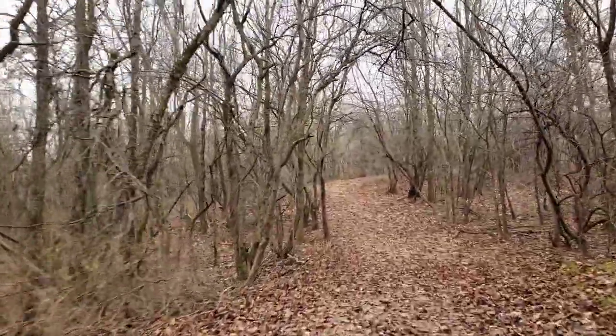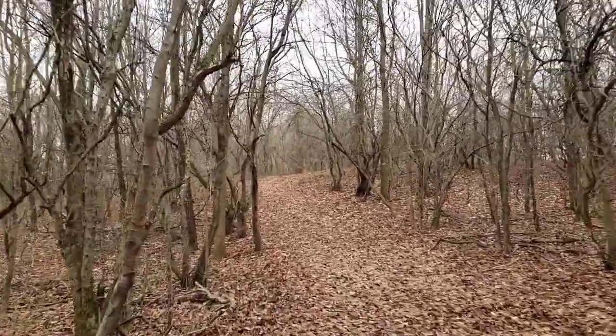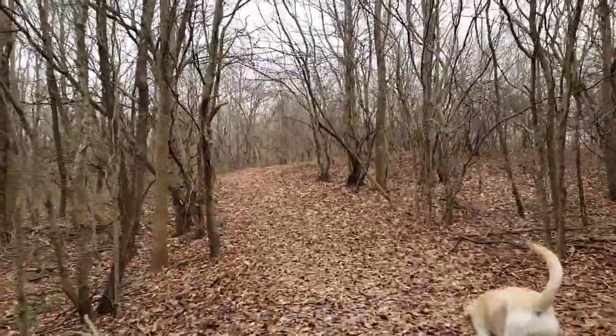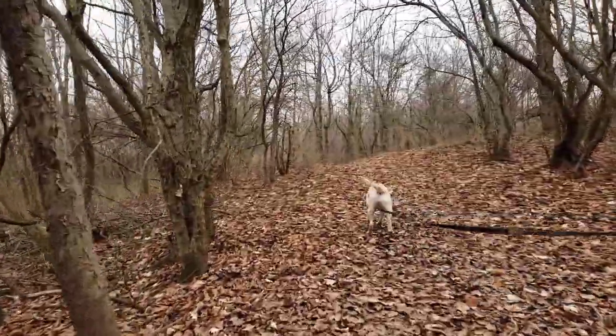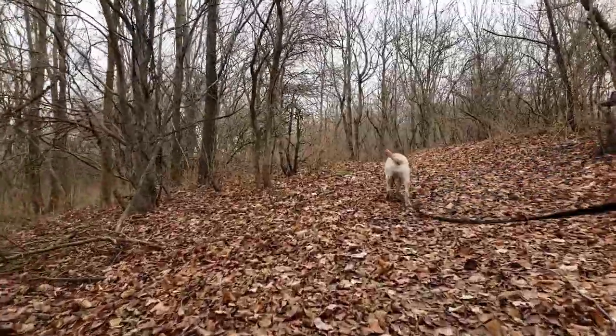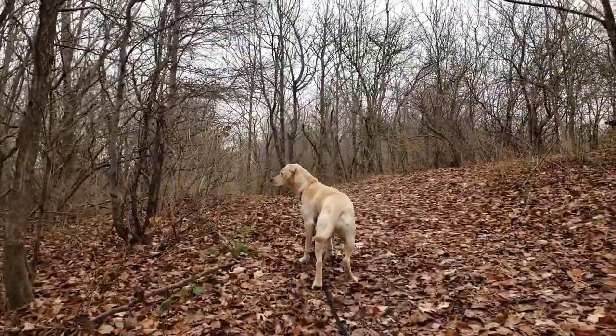I bet you this will look totally different if we do it in the spring, walking underneath the trees when they have leaves. Couple of geese flying overhead.